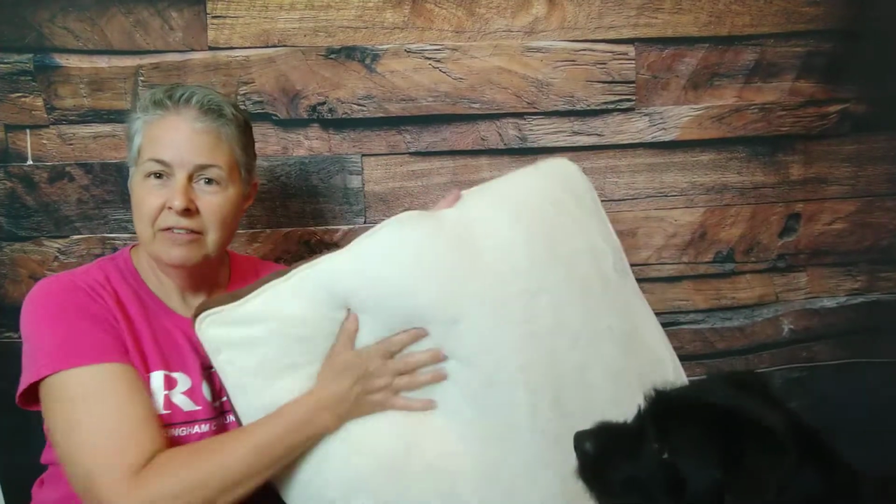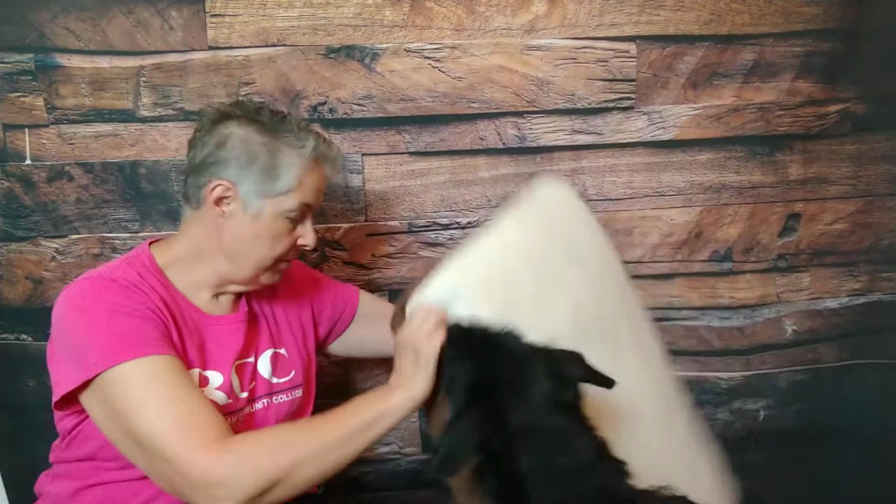Not even hardly in the screen now, but his bed is lying here. That's something I was going to show you too. Oh my gosh, you don't want to see my white wall. This is a nice big fluffy bed and it's slick on the bottom. That'll be another review I'm doing. Y'all are going to see lots of dog things now.